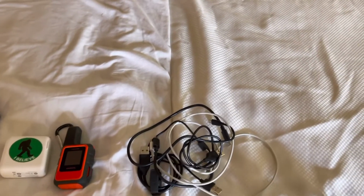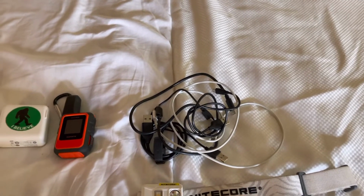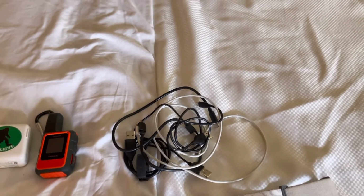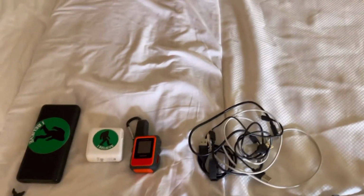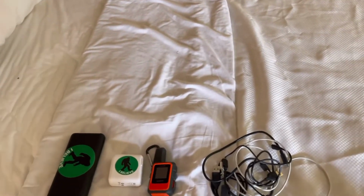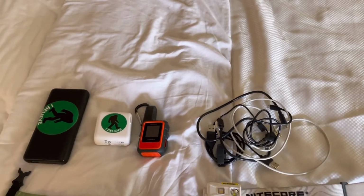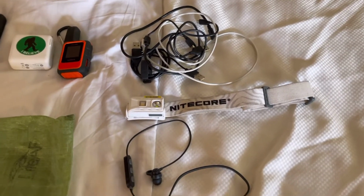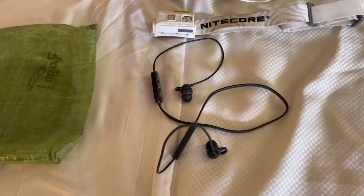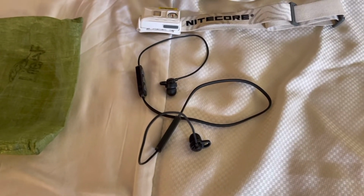These are just miscellaneous cords I have. The cord for my phone, which I'm using to record this, which is the iPhone 12. The cord for the InReach, the cord for my watch. So I got the Garmin that I use to track how many miles, how fast I'm going, all that stuff. I got my Nitecore headlamp, and then I have a pair of wireless headphones. I actually just bought these yesterday.